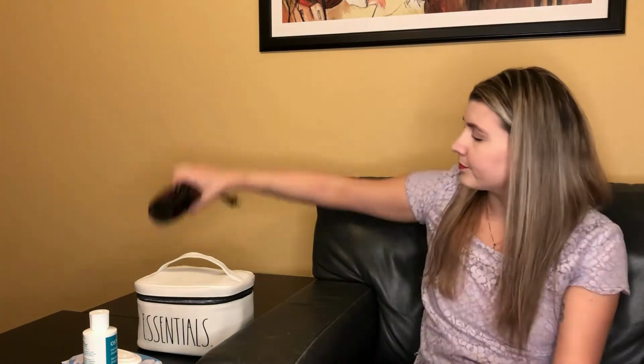I also do always pack a hairdryer with me. I never know when I'm having a shower and I need to make sure my skin is dry or dry off my bag. It's just nice. Sometimes the bags don't dry as quickly as you'd like them to when you're air drying them. So a hairdryer that's collapsible is very good for traveling as well.